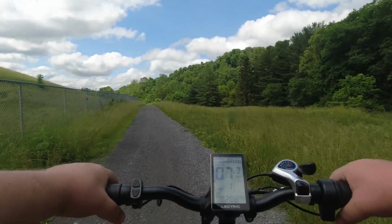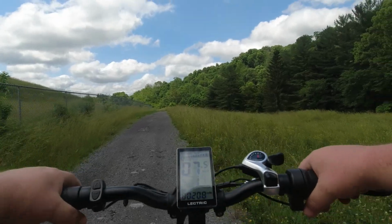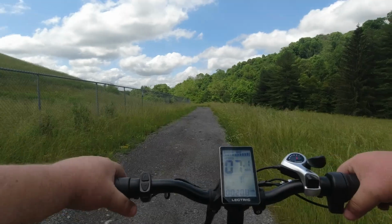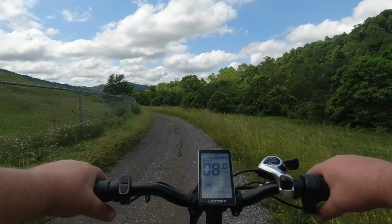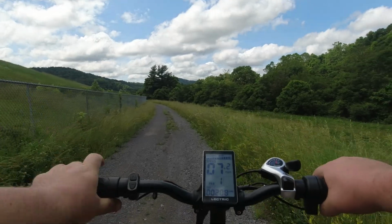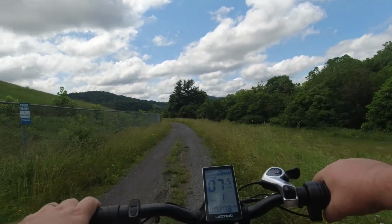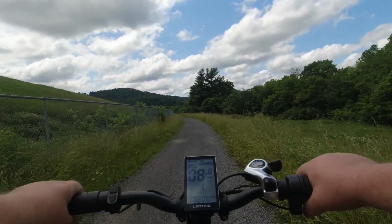This could go one of two ways. This could be one of the coolest trails I've been on so far, or it can be one of the most messed up and scary trails. We've got some private property here on our left, and I have no idea what it is, but it's been clear cut of trees.